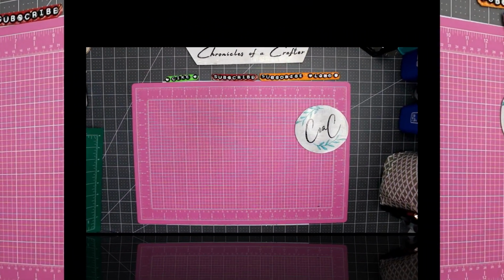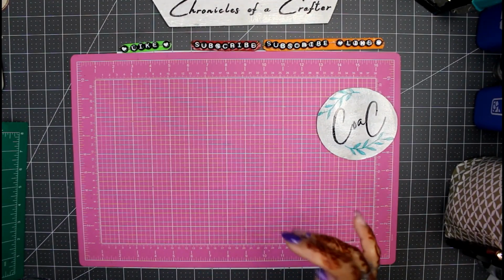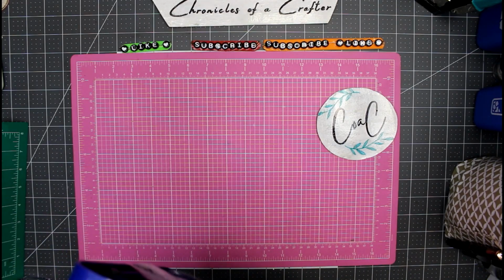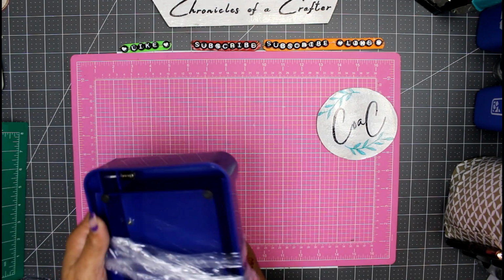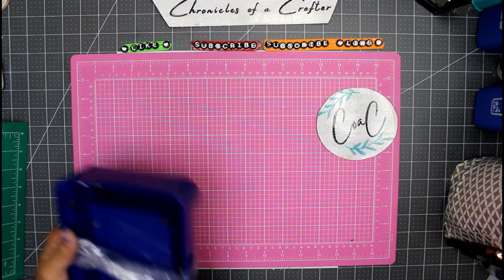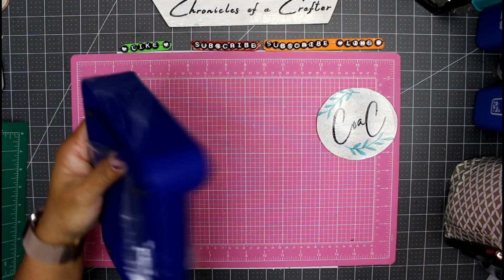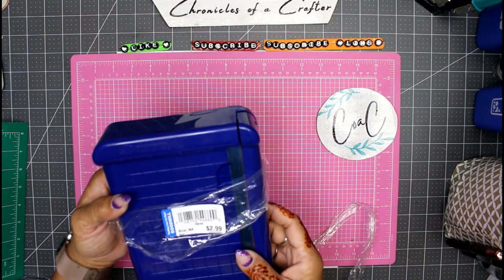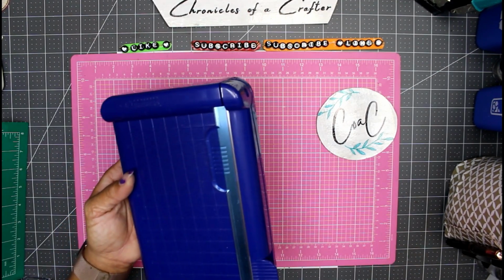All right. And finally, the last item that I picked up at this Goodwill that I have not opened yet is this little mini guillotine. It was $2.99, and let me just unravel it and show you guys exactly what it looks like. At least I think it's a mini guillotine. Again, I wasn't really sure when I picked it up, but yes, $2.99 is what this costs.